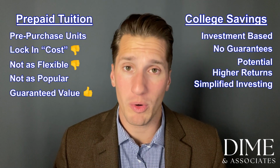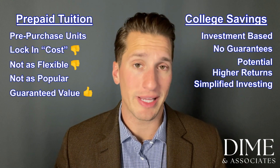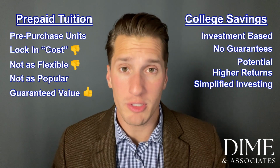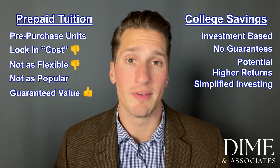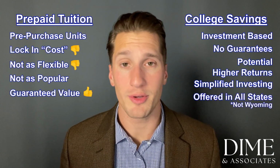And for those of you who might want to accumulate more for your particular beneficiary, well then you're going to be capped out. Now let's touch on some of the pros and cons relative to college savings plans or investment-oriented 529 plans.